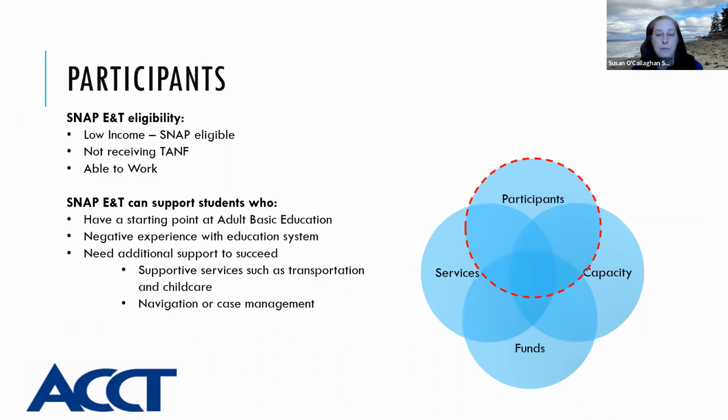So going around this Venn diagram, let's talk about participants. Bob talked about basic SNAP E&T eligibility. He also talked about student eligibility. So that top bullet list is just a reminder on who in your student body would be eligible for SNAP E&T. But then, going further into that, understanding how SNAP E&T can really support your students. So thinking about who might benefit from SNAP E&T, who comes through your doors.